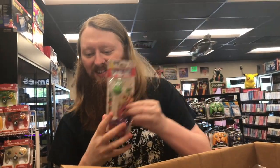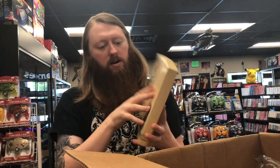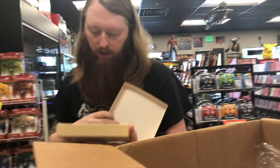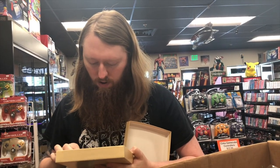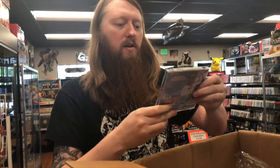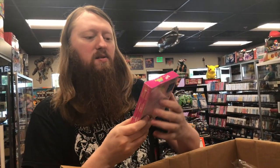Yoshi Pez dispenser, which we do have one of at home. Sierra something. This is Leisure Suit Larry 3 on floppy and 5-inch. Dreamcast demo. Sealed Barbie Super Sports for PS1. Oh my god, I've been looking for that. And sealed forever. Barbie Ocean Discovery for Game Boy Color. Yes.